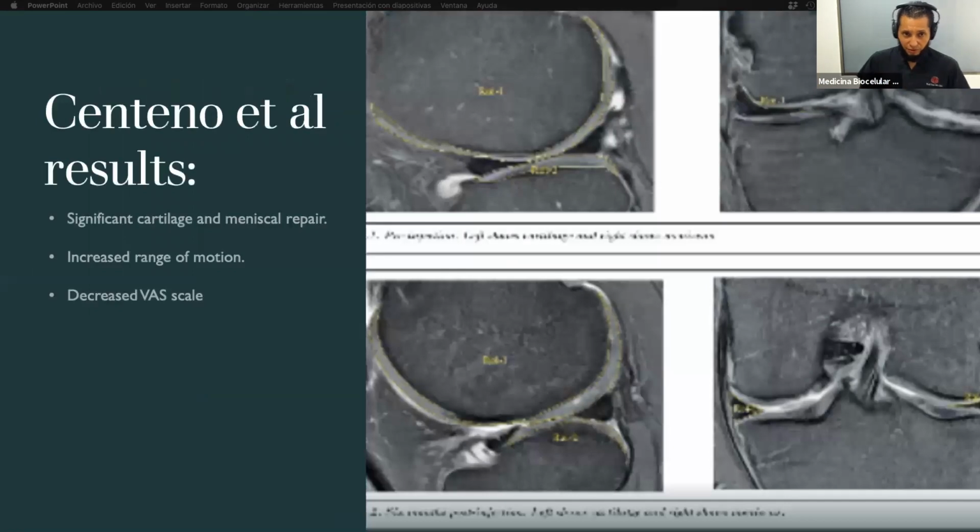This is from Dr. Crescenteno et al., showing some of the results in terms of applying mesenchymal stem cells in the knee. What the studies are showing is significant cartilage and meniscal repair. Once again, no surgery involved. This is only using stem cells.